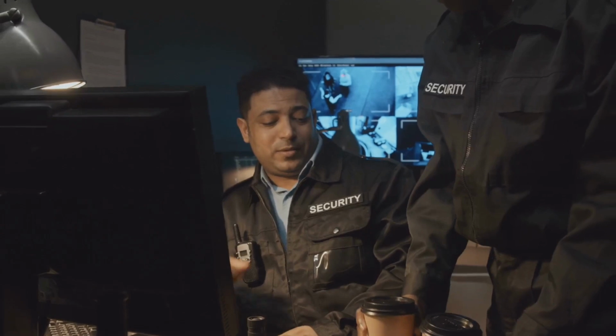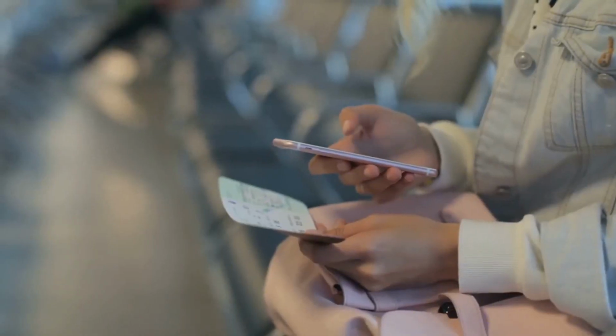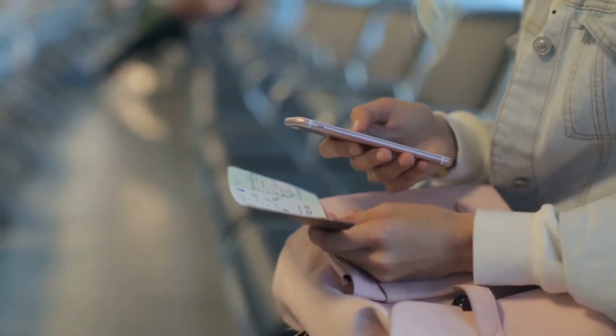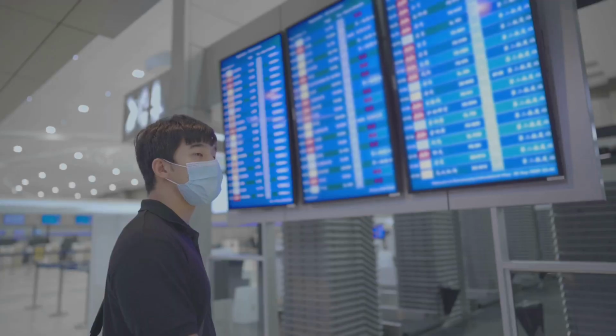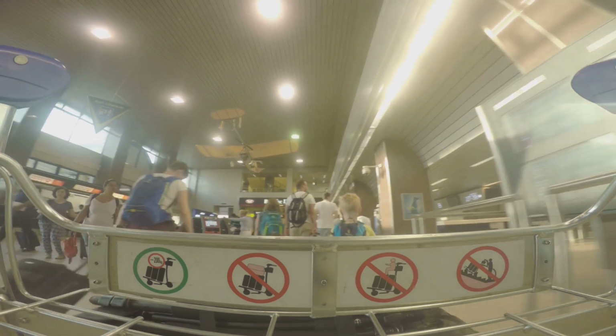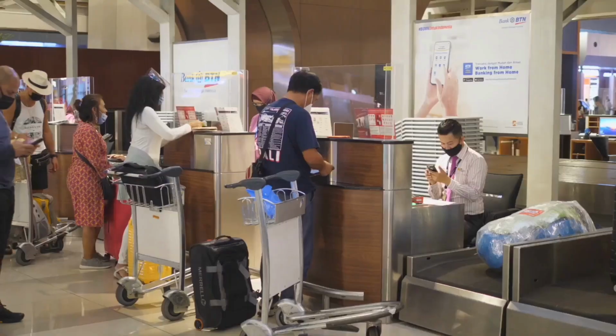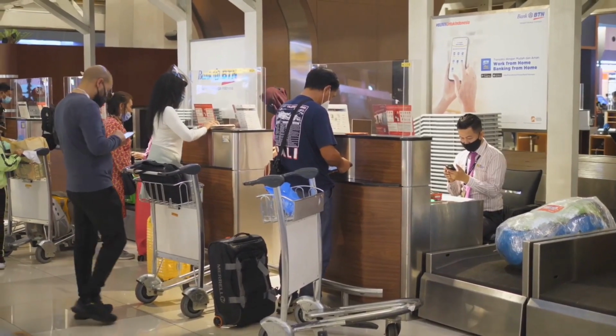Behind the scenes, many airports use advanced profiling systems that analyze a range of data before you even arrive at the terminal. These systems look at how and when you booked your ticket, whether you paid in cash, if it's a one-way trip, or if your travel route fits the pattern of known smuggling paths. Even your nationality, frequent flyer status, and whether you checked a bag can influence your risk score.